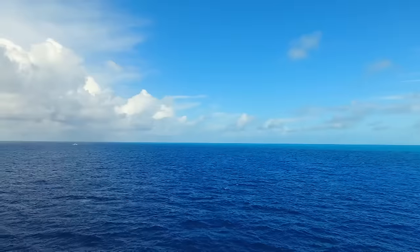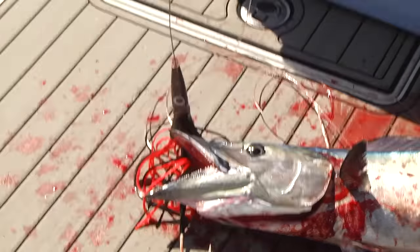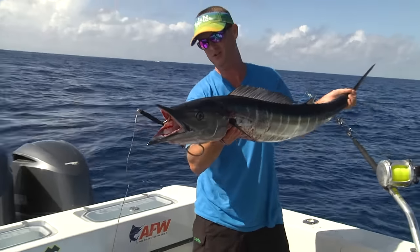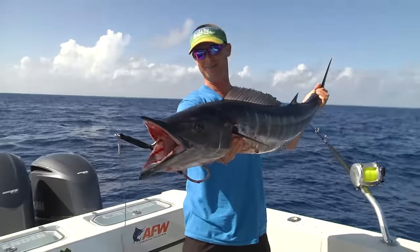Want to pop that out? Yep. All right, guys, and those teeth right there are the reason that we use this AFW cable. This is 400-pound cable, and those teeth right there are super sharp, and that's why we use it. Look at those things, man. Look at the mouth on that. What a fish, what a way to start it. Welcome to the Bahamas.